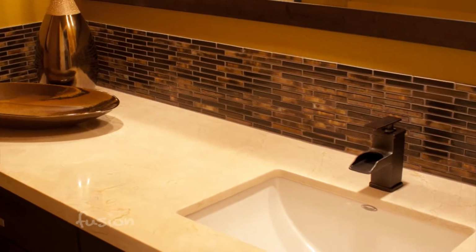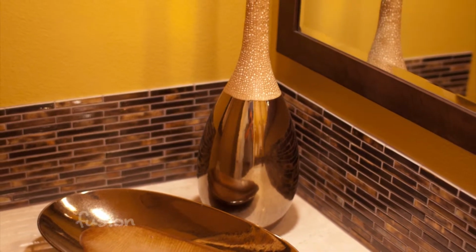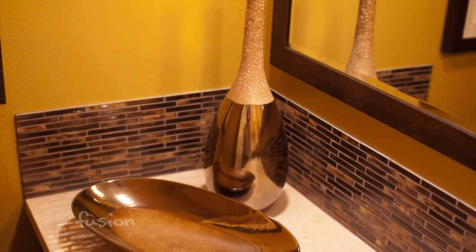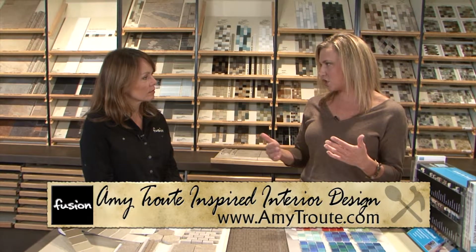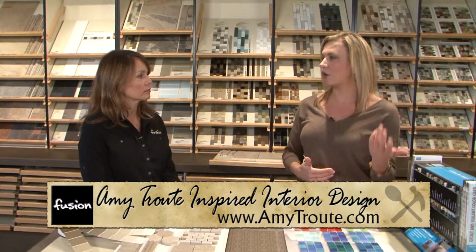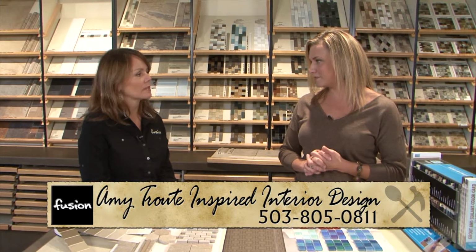So it's not all about tile, it's about fixtures and finishes. And once you have your tile selection, then you can select your tub and your sinks and your lighting and the jewelry of the room, which is your faucets and your pulls and all of that. One additional tip is when you think about your faucets and your drawer pulls and your lighting, I like to keep that finish consistent. So if everything is brushed nickel or if everything is oil rubbed bronze, it just helps to give a little bit of consistency to the space. That makes a lot of sense.